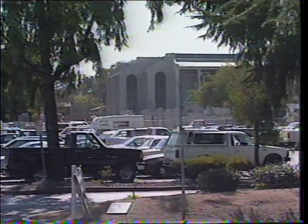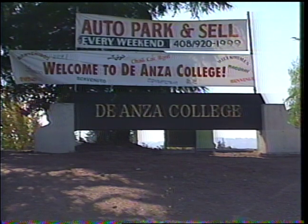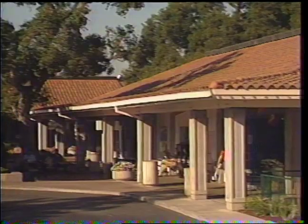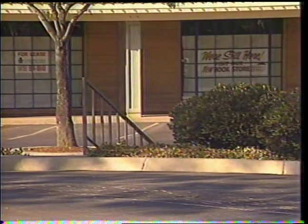Changes to be made in this area are reflected in the 2005 De Anza College Master Plan, indicating that a conference center and a parking garage with ground floor mixed uses are envisioned for the intersection. The Oak Shopping Center is successful in the areas of restaurants and bookstores, but there appears to be consistently large numbers of vacancies among small shops.